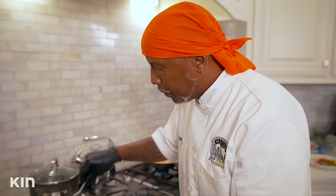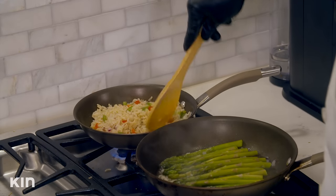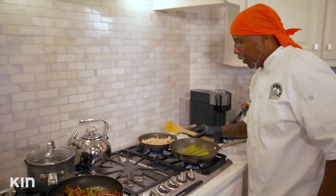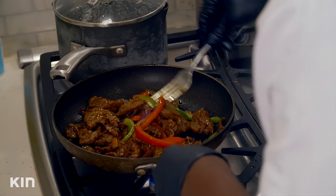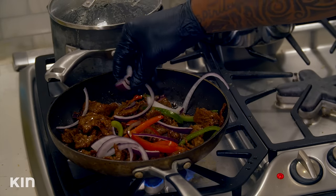This is wheat meat. This is like meat made out of bread. Okay, now that we got everything going, smelling good, we're going to take it there. These guys are perfect where they are. I just need to add a little more onion to that. You know, my people like onion.